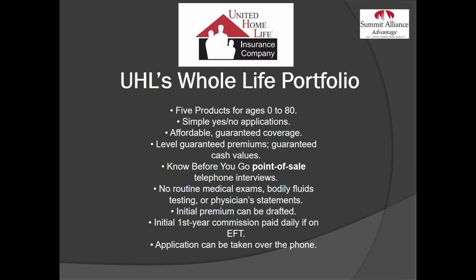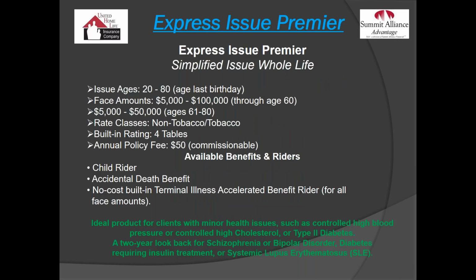Again, we like companies that not only issue the policies fast, but pay commissions quickly. The application can be taken over the phone. So if you're in a situation where you cannot physically see the client, you can do this application over the phone remotely. Now, the first product that we'll talk about, I know I mentioned they have 5 products. The first we'll talk about, which is the primary product that we use for final expense, and that's the Express Issue Premier. It's their Simplified Issue Whole Life, their SIWL, and it issues from ages 20 to 80.